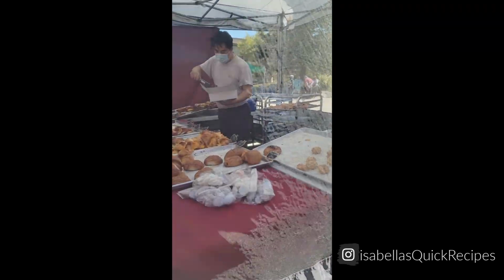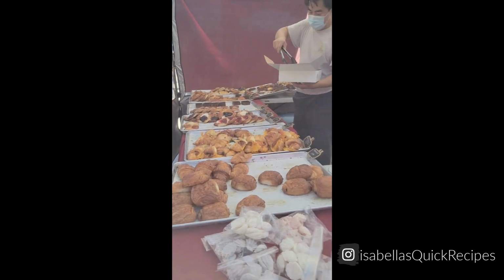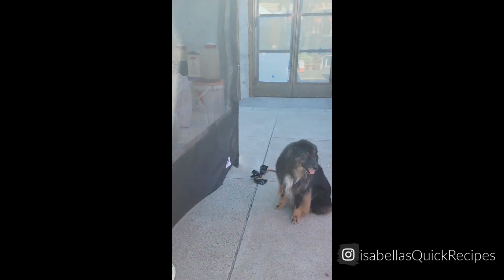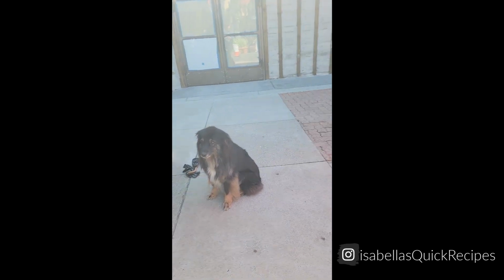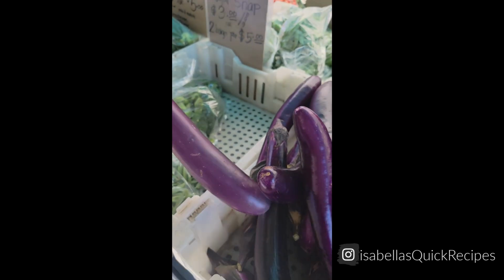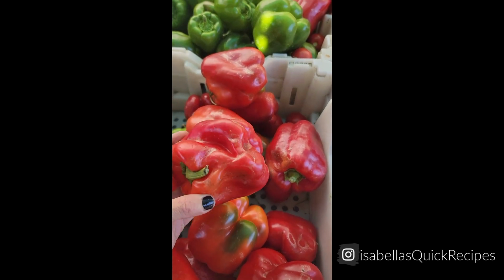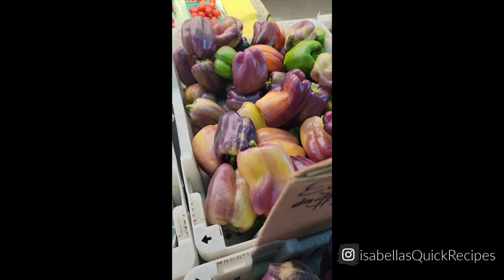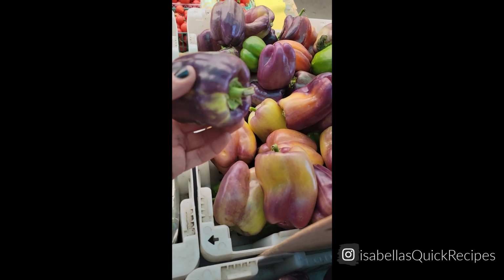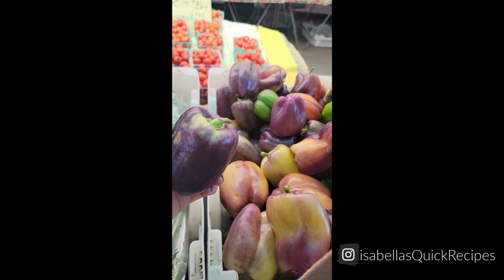Oh my gosh, pastries. Yum. Oh, Dougie. Hey there, little guy. As you guys know, I would probably take one of each pastry. Wow. Definitely gonna take these. Have you ever seen purple bell pepper? I mean, I've never seen anything like it. $6 altogether.